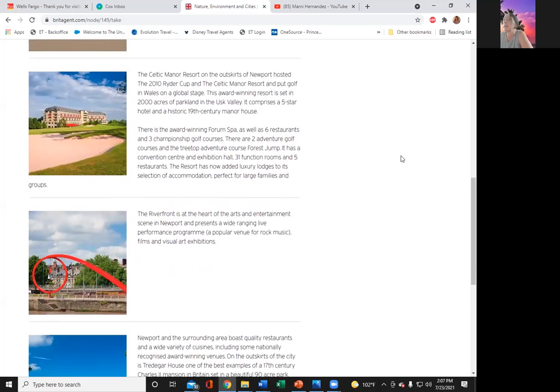The Celtic Manor Resort on the outskirts of Newport hosted the 2010 Ryder Cup and put golf in Wales on a global stage. This award-winning resort is set in 2,000 acres of parkland in the Usk Valley. It comprises a 5-star hotel and a historic 19th century manor house.